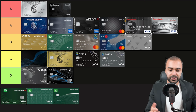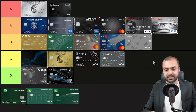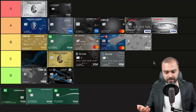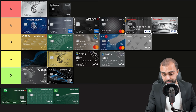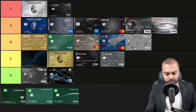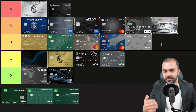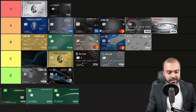To me, what really kills the card and prevents it from going into A, and maybe I'll even put it a little bit further down in B, is the fact that it doesn't get you 1% back on everything else. If it just got that, it would have easily gone to the top of B or maybe even lower A. But given that it doesn't do that, it's going to be somewhere in B because it really doesn't seem like there's a need for it. You could just get the Costco card.